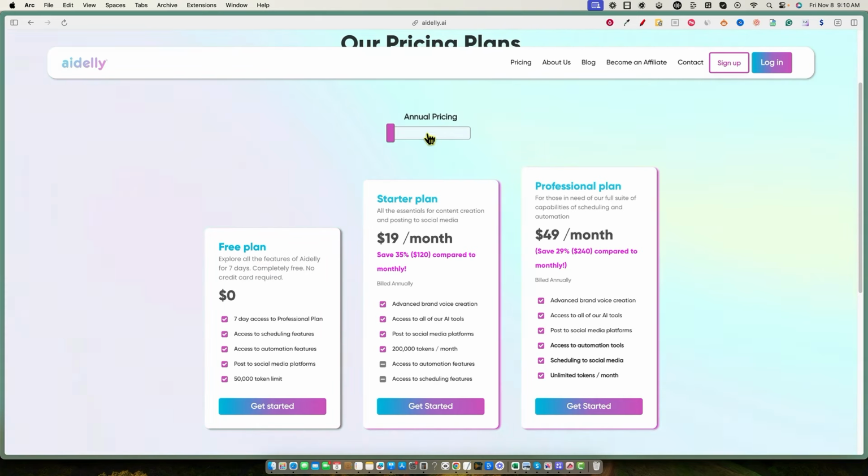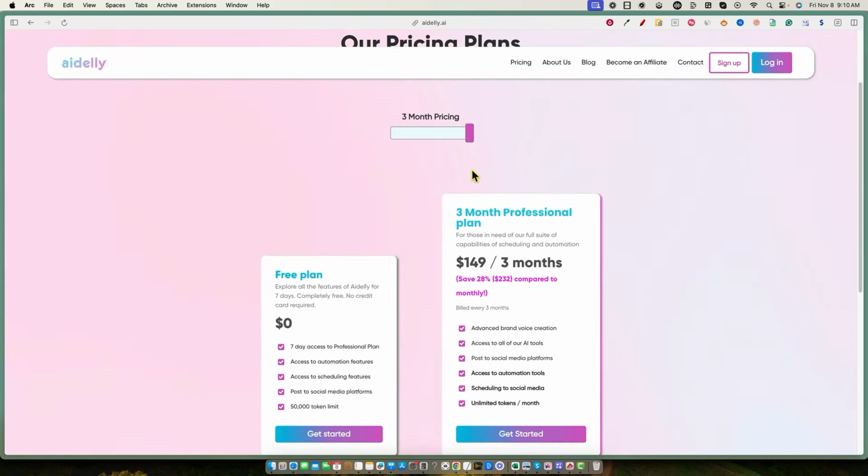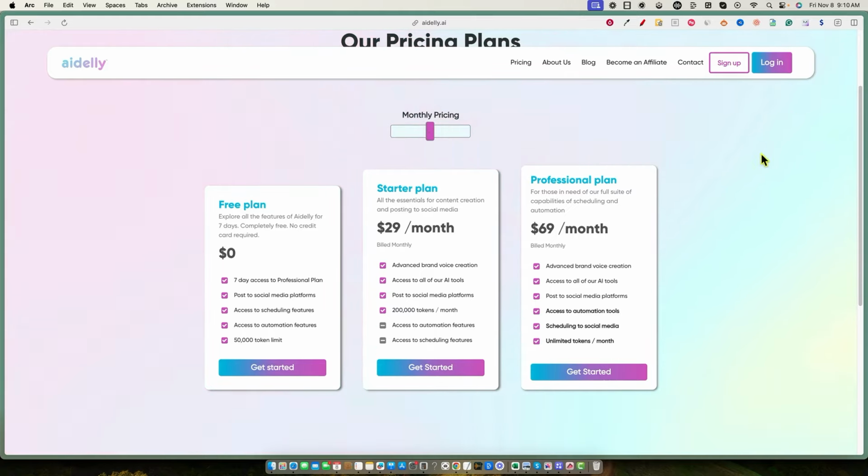Super cool. And then you can go over here to the monthly plan, which is $29 a month if you don't buy the annual plan. So you're saving $10 a month, so essentially $120 a year if you sign up for the annual plan. And then they have a 3-month pricing plan. So very, very customizable, very flexible. The 3-month plan looks like it's only available for the professional plan pricing. Okay. So I'm going to go sign up for a free account.